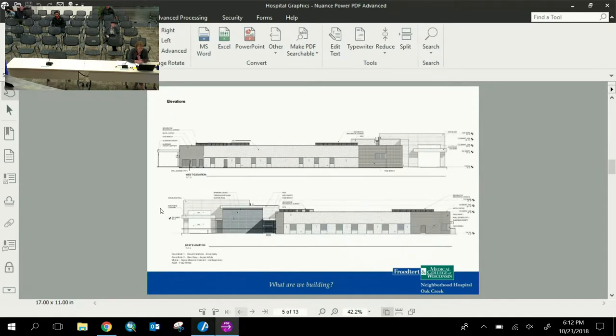Staff has also requested a clarification on a proposed ceramic wall. That was included in the building materials that were submitted. However, as far as I can tell, they don't appear to be on the elevations anywhere. So we're asking for clarification on exactly where that ceramic wall is proposed. If it is still proposed, it might have been a holdover from a previous design.